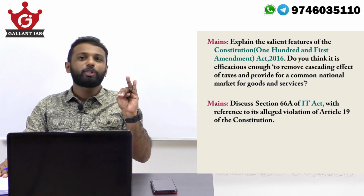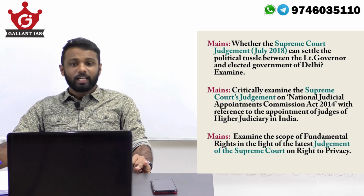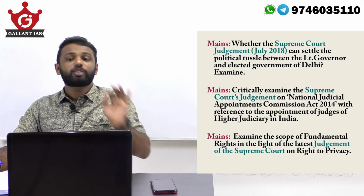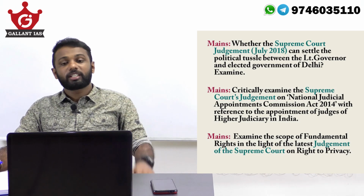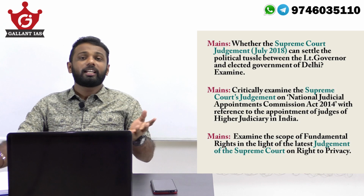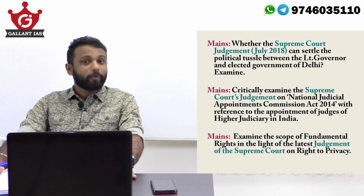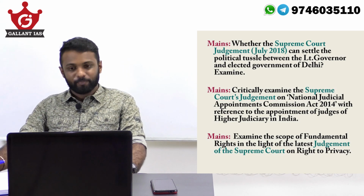The third thing we are going to learn is important Supreme Court verdicts, right? Because again, questions are asked directly in the mains. Let's say some examples. Whether the Supreme Court judgment can settle the political tussle between the Lieutenant Governor and the elected government of Delhi. Examine. See, there were issues regarding the powers and functions of the Lieutenant Governor and the elected government of Delhi. At that time, the Supreme Court gave a verdict for that.